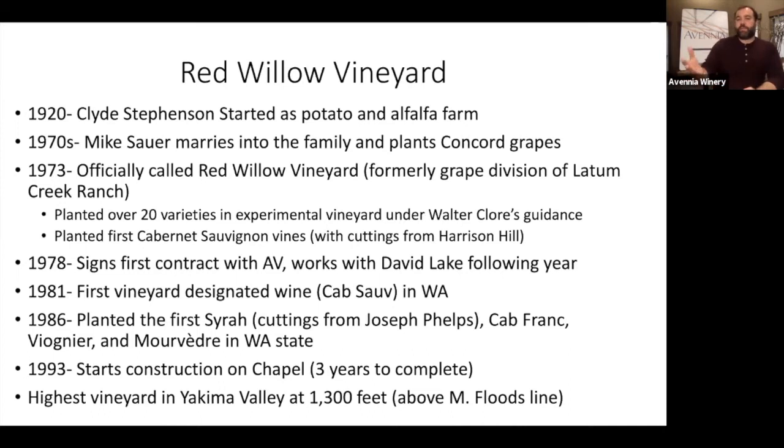So David Lake made the first vineyard designated Cabernet Sauvignon in 1981. He actually made 3 different Cabernets. There was Sagemore, the Otis Vineyard, and then Red Willow Vineyard. So it was one of the 3 first vineyard designated wines in Washington. And then he kept working with Mike and got him to plant some new grapes. And Red Willow ended up being the first place that things like Syrah were planted in the state, which, if you know Syrah in Washington now, it's a big deal.